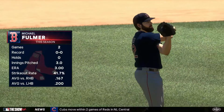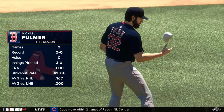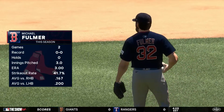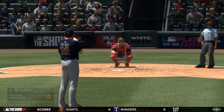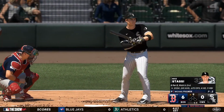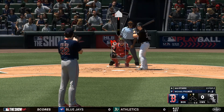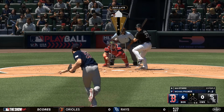Back now as they hand the ball to a fresh arm to start the bottom of the ninth, Michael Fulmer. Compared to some days, this is a pretty low leverage appearance for him, so he should be fairly free and easy out there. Still have to keep yourself sharp and attack the strike zone. Max Stassi steps to the plate for the White Sox. The catcher, Max Stassi. On a strike, the pitch.